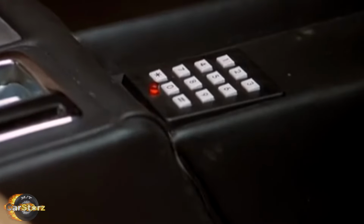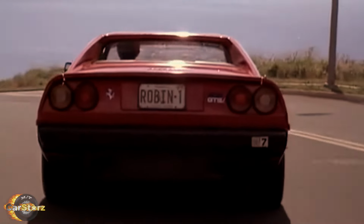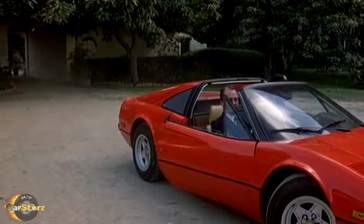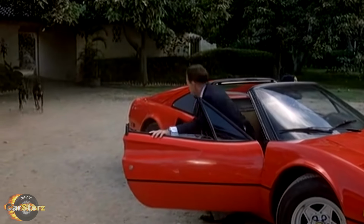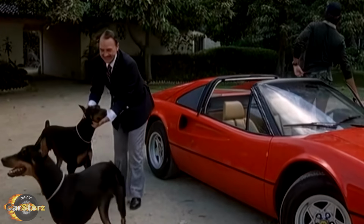It should be pointed out that in the plot of the series, the car isn't actually owned by the Magnum character himself, but technically belonged to the enigmatic and wealthy Robin Masters, who masqueraded as Jonathan Higgins throughout the series, owner of the luxurious Robin's Nest estate where Magnum resided. This is why we see the customized license plate reading Robin 1 within the show. Yes, I know there's an age-old debate regarding whether or not Higgins and Robin are actually the same person or not, but I'm just going with what the writers told us, folks.